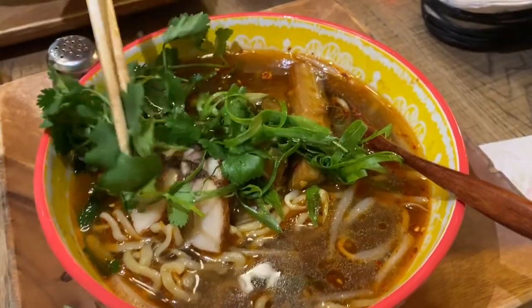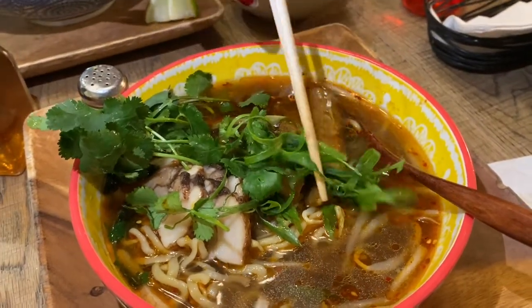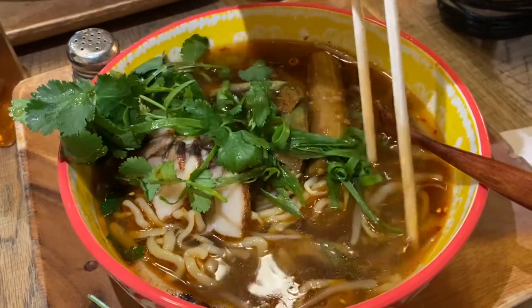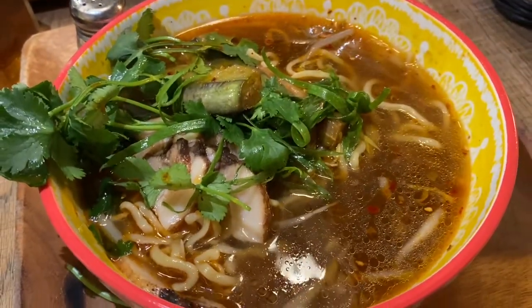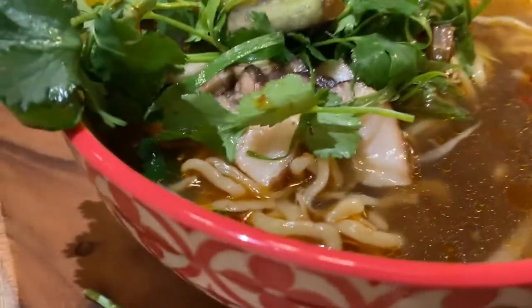Into the sansho ramen. And we have more cilantro, negi, the noodles and bean sprouts, and nasu or eggplant, and some pork right here.